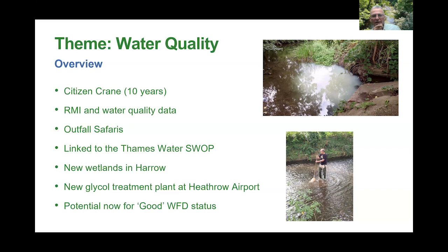We've also worked over the last 10 years with Heathrow Airport for them to build and activate a new glycol treatment plant. We became aware that glycol in the river in the winter, which is used for dealing with freezing conditions at the airport, was also creating a large layering of sewage fungus in the river. Since that treatment plant has been working, we haven't had any sewage fungus in the river, and that's really shown up on our RMI scores, which has been great.